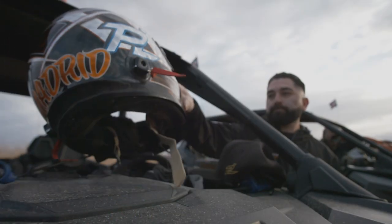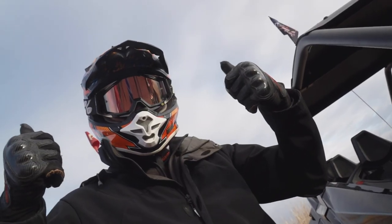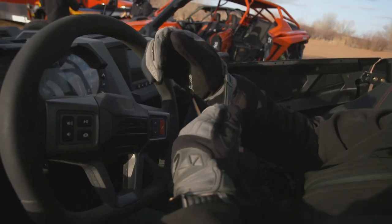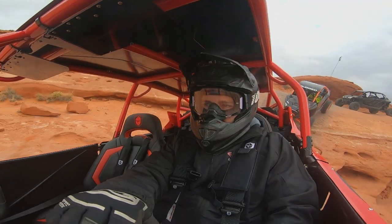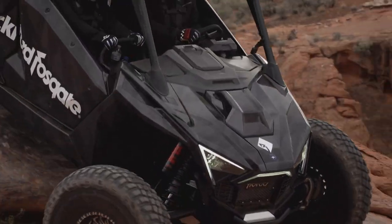It always helps to know locals on any ride. That's why we brought Utah's own Brandon Twitchell. There's so many places we go that are amazing, but man, this is it. Doesn't get any better than this. Brandon plans to lead the group on the West Rim Trail. It's a famous ride known for rock crawling.